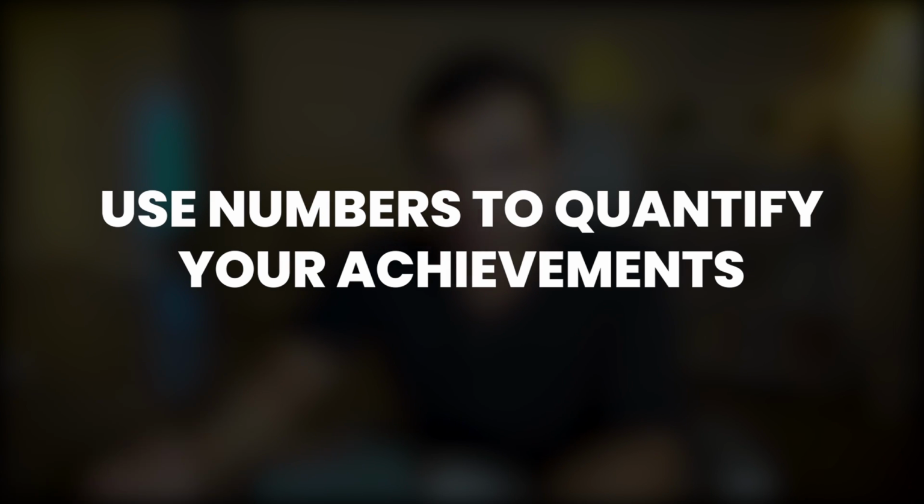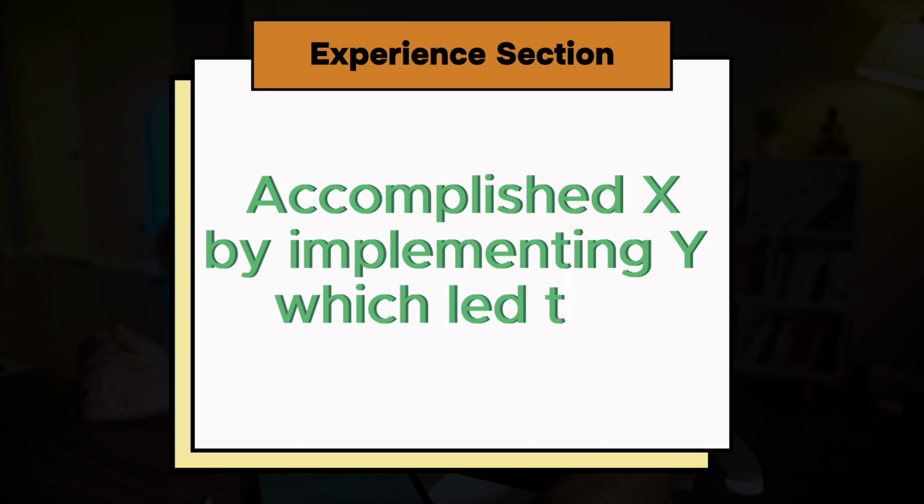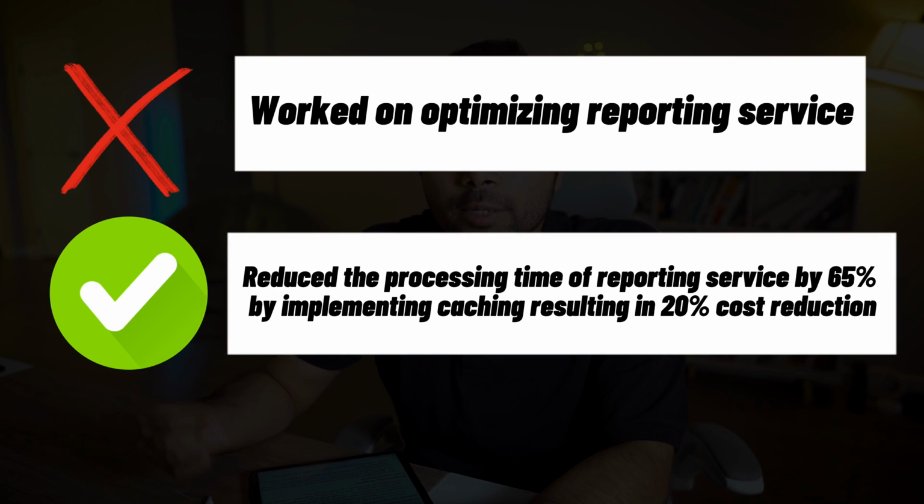For example, if you previously worked as a full-stack developer but are now applying for a front-end role, highlight your front-end experience more. Whenever possible, use numbers to quantify your achievements. Follow this rule: accomplish X by implementing Y, which led to Z. This provides concrete evidence of your impact. So instead of writing, "worked on optimizing reporting service," write, "reduced the processing time of the reporting service by 65% by implementing caching, resulting in a 20% cost reduction."